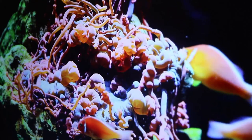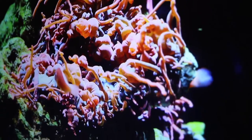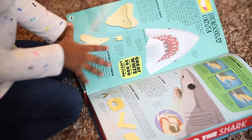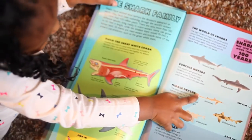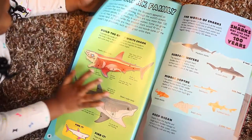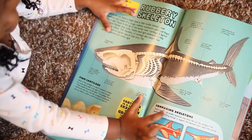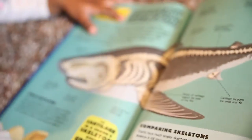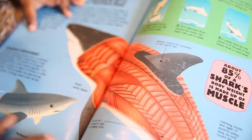We spent a little bit more time looking at all the beautiful creatures under the sea, and then we grabbed our shark reference books to get started. Shark. What do sharks look like? Okay, that says middle depths. That says comparing skeletons. Muscle power.